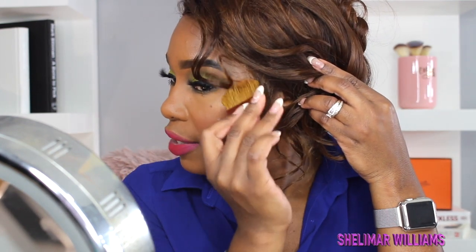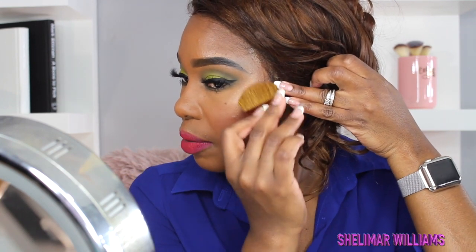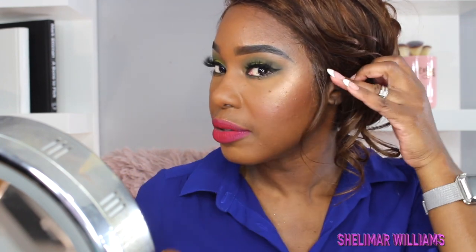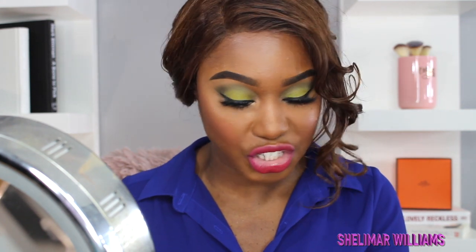Again, I love it because it's really pigmented. Very pigmented. Look at that. You just take this to another level. And you guys know I just love to glow on my highlight area. Yes. Anyway, that's all that I have in the makeup section.